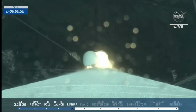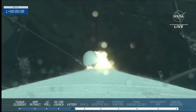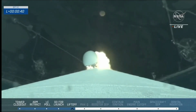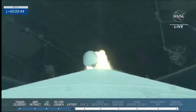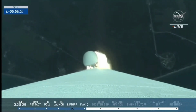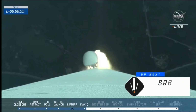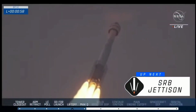Atlas executed its roll program. Atlas is now throttling down to maintain crew at a heads-up position, with crew on board today. This is the first planned throttle down for Atlas in preparation for max Q. Max Q, maximum dynamic pressure on the vehicle. Right now, atmospheric forces are the highest Starliner and Atlas will face during the uphill climb.